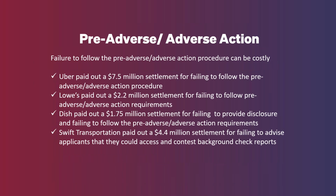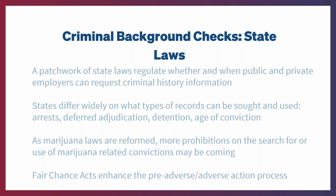Failure to follow the pre-adverse and adverse action procedure can be costly. Uber paid a $7.5 million settlement for failing to follow the procedure. Lowe's, $2.2 million settlement. Dish, $1.75 million settlement. Swift Transportation paid out a $4.4 million settlement, and that was just for failing to advise applicants that they could access and contest the background check report. I mean, the one piece of the adverse action requirement was missing, and it cost them $4.4 million. So following these steps is very serious.